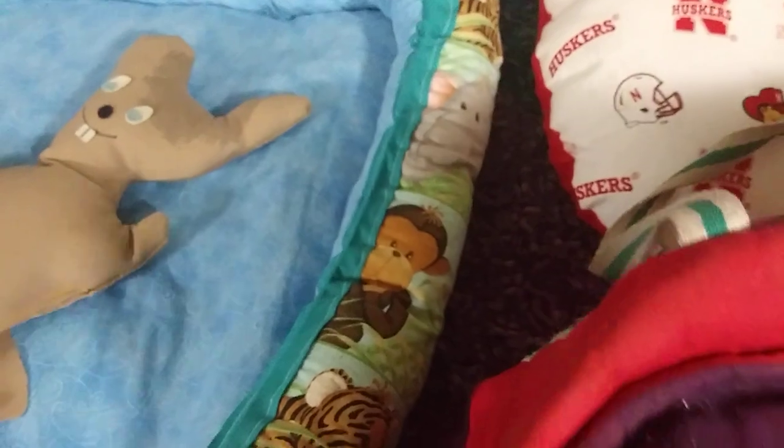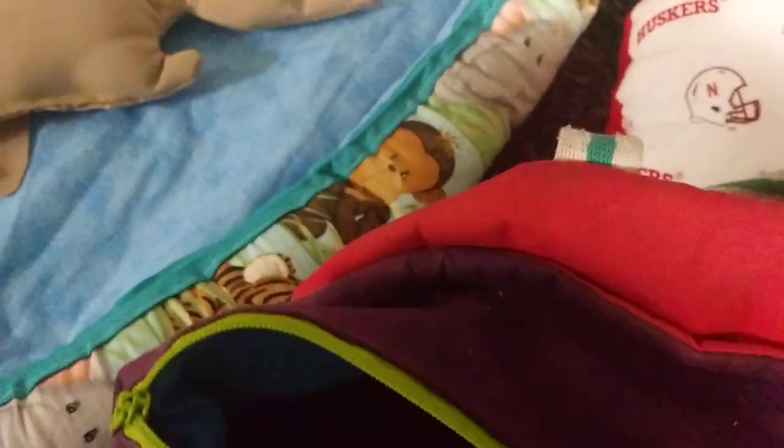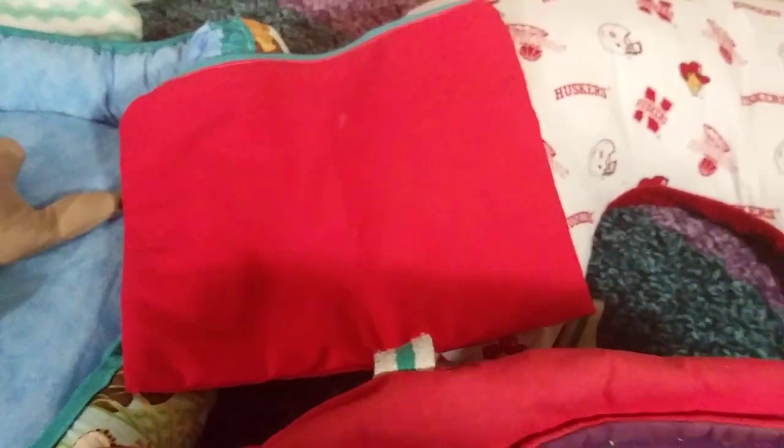So the inside, now let's get to the inside. The inside of this bag is very large. Now this pocket right here is not supposed to come out, but when I first made it, I did sew it in. The bags that I make now, I do not sew that pocket in. I leave it out because it was requested.